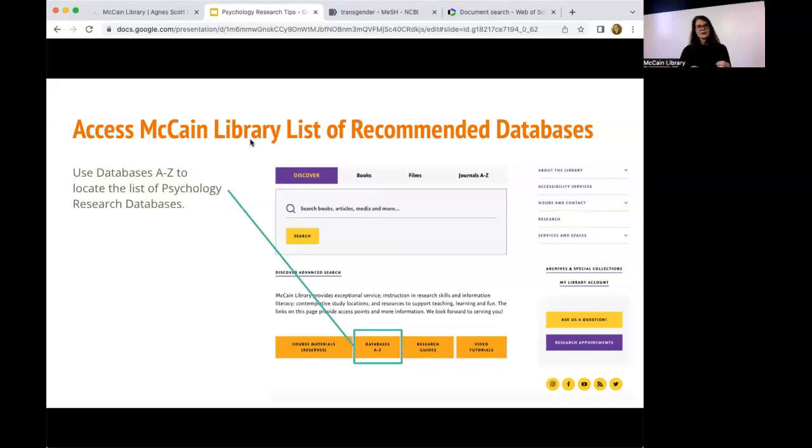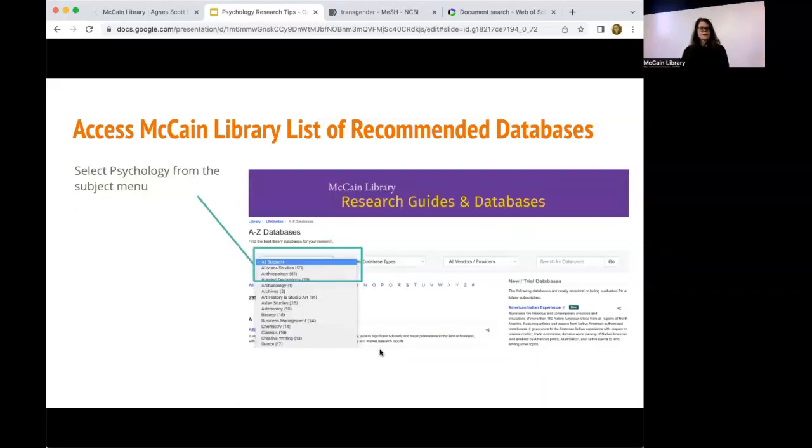So the first thing that you're going to do is access the McCain Library list of databases. Notice that that is right here on the library homepage. It is databases A to Z. If we were to click on that, it's going to present a list to us. At the top, you would see it says subject, content type, and by vendor. So we want to click on subject and then scroll down to where it says psychology.